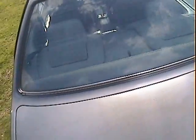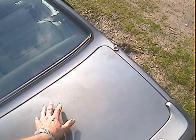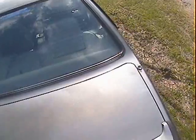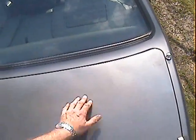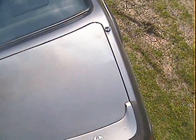The boot lid, either it's not been lacquered when it's been painted, or I'm not sure what's happened here, because it's quite grainy, the paint, very grainy in fact, just on the boot lid, and it's very flat. Not sure. There's lots of sort of little grains in it, not grains, tiny scratches, loads of them. I don't really see where that's come from. Bit of paint loss here on the back of the spoiler, just there.